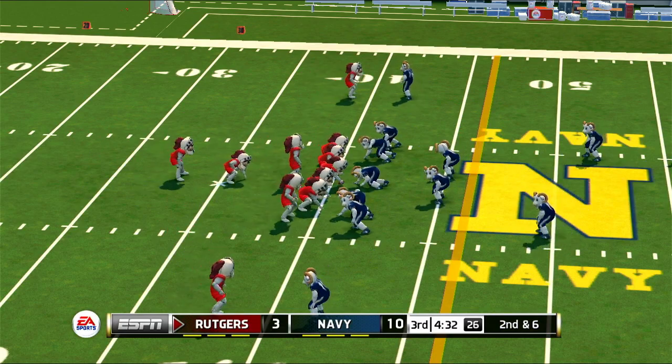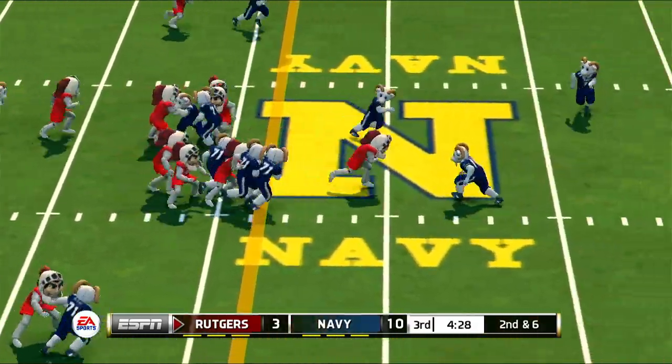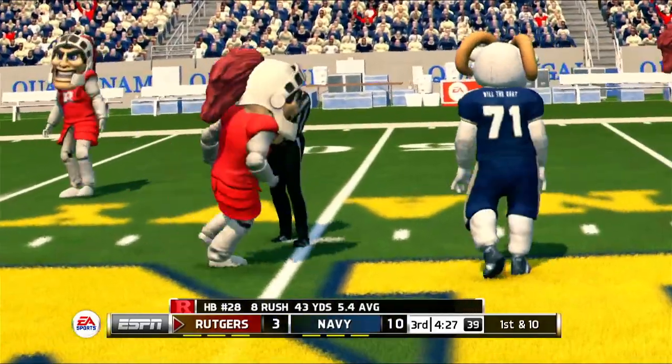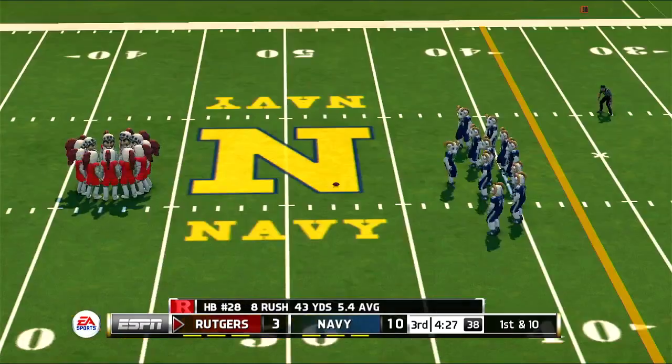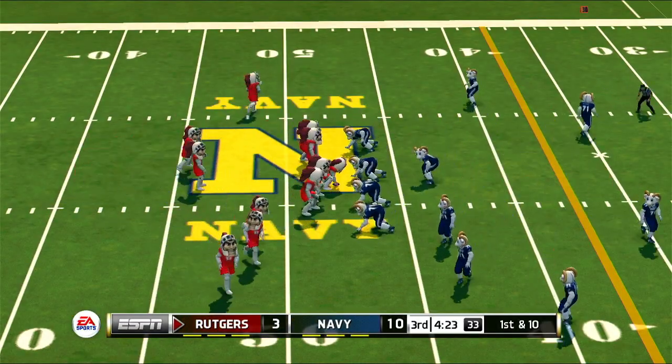Third down. Anytime this guy carries the ball and gets a little space, we could be talking about 6. First down. It's first and 10, ball on the 48-yard line.